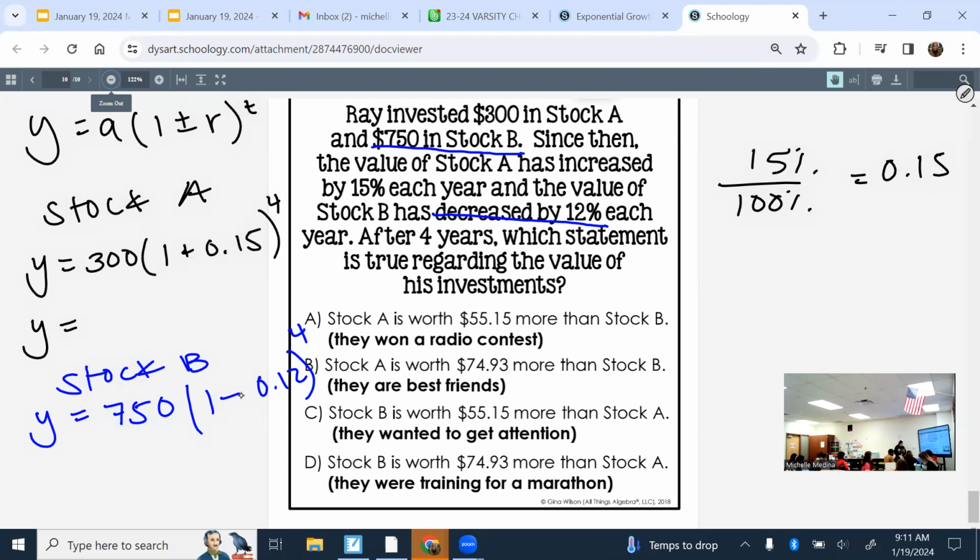Stock A is worth 524.70 when you round it. So round it to the box.